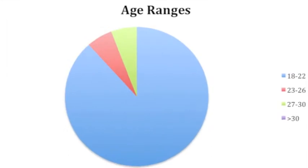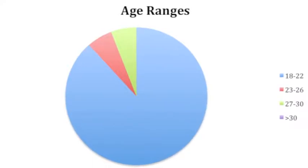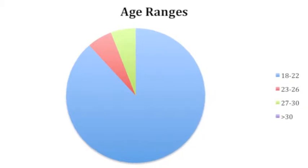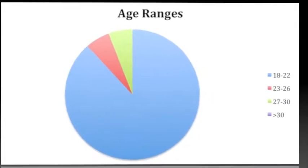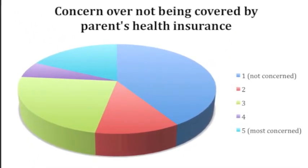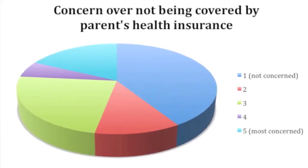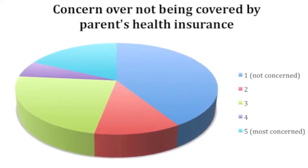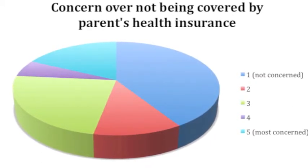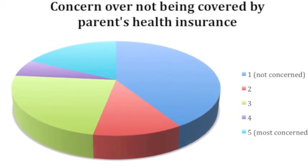With the rising cost of healthcare, we set out to find out just what students had to say about this topic and just how much healthcare coverage crosses their minds. We surveyed 17 students on campus about their thoughts on healthcare coverage. The majority of students were ages 18 to 22 and still covered under their parents' health insurance. While the majority of these students were not concerned about losing their healthcare coverage, many have thought about alternative options. While some students stated that they may look into getting coverage through school, other students stated that they would explore options at work or seek government assistance or public welfare.